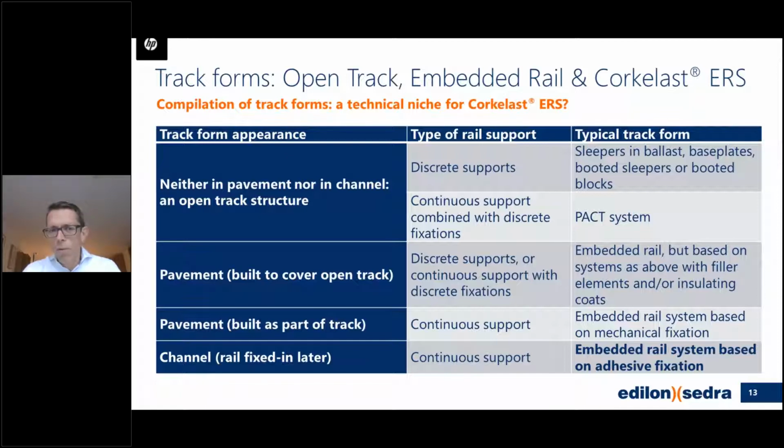Quite a deal of rail fastening systems are basically discrete supports, but just covered by the pavement. So they function as a normal open track system, but they are made accessible by road traffic by just paving the system in. That's an embedded system, for sure, but in essence, the rail fastening system is one for open track.